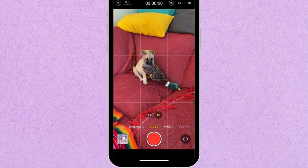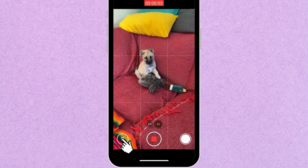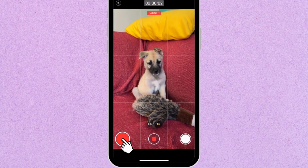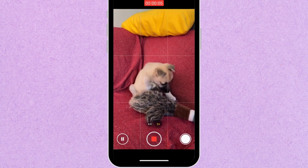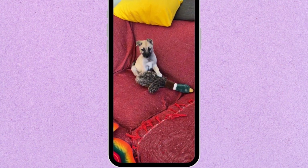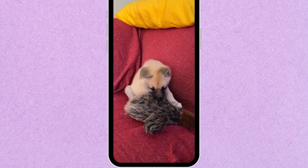You can pause and resume recording now within the same clip, which makes it super convenient to shoot multiple scenes. You can zoom in or out, adjust the focus, and more in a single recording. I personally find this feature to be super useful and I don't need to edit my videos as much as I used to.